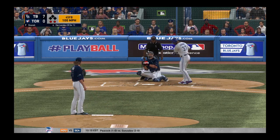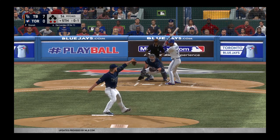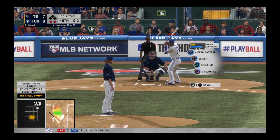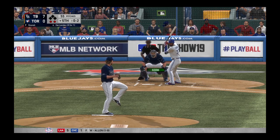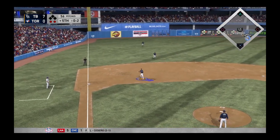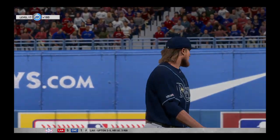D-Rod. Good fastball as he gets the swing and a miss. I really like how he's getting ahead early in the count. He's pitching aggressively, and what that does, it holds the pitch count down. On its way, the 0-2 pitch. Hit on the ground to third. Duffy is there. Throw to first in plenty of time, and the side is retired.